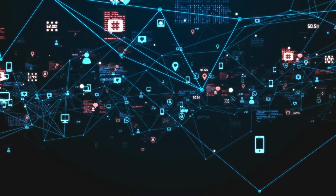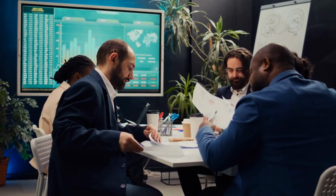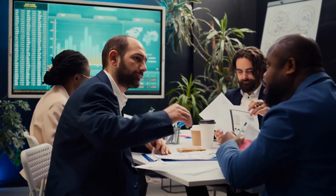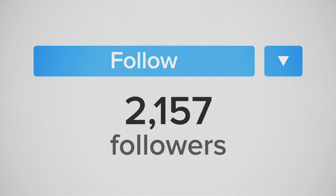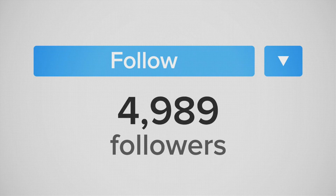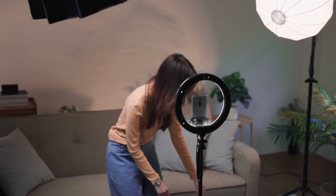Collaborate with influencers. Partnering with influencers can help you reach a larger audience and build credibility. Micro-influencers, who have smaller but highly engaged followings, can be particularly effective. A study by Experticity found that micro-influencers have 22.2 times more conversations than typical consumers about recommendations.